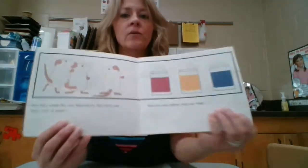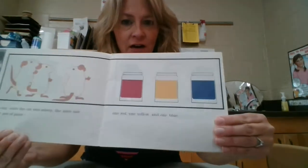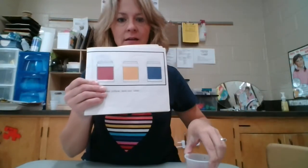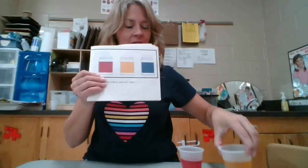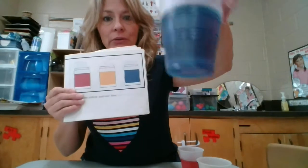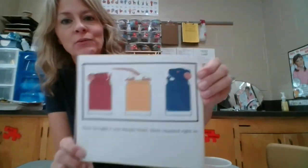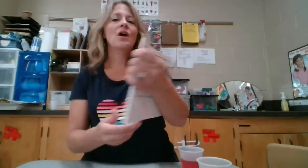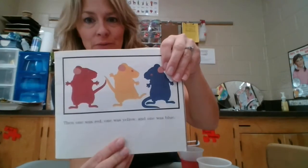One day, while Cat was fast asleep, the mice saw 3 jars of paint. One was red, one was yellow, and one was blue. What do you think they're going to do? They thought it was mice paint. They climbed right in. So the white mice are not white any longer. One was red, one was yellow, and one was blue.